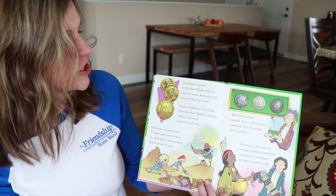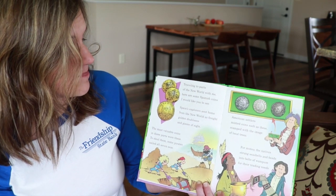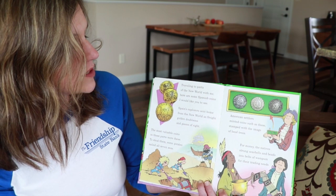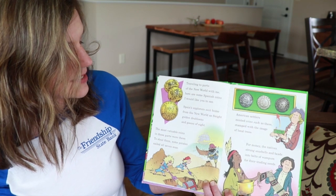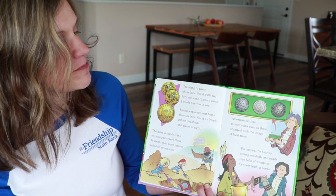Traveling to parts of the New World with me, here are some Spanish coins I would like you to see. Spain's explorers sent home from the New World as freight golden doubloons and pieces of 8. The most valuable coins in those parts were these. To steal them, some pirates sailed all 7 seas.